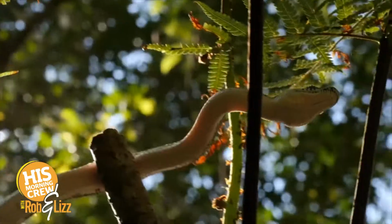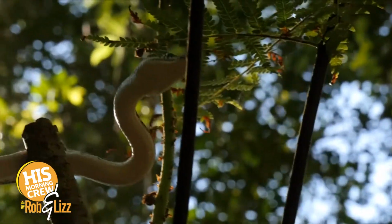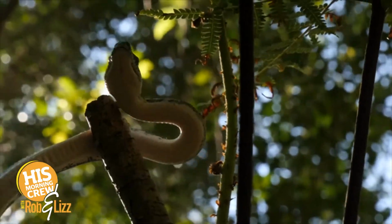I don't know if you heard about this family that found a snake in their tree. Then they called this animal expert. It took the guy like 90 minutes to find it, and it turns out it was a venomous snake in their tree. Good thing he was an expert. He had the right tools to get that venomous snake out, and nobody was hurt. It was okay, and they have a story to tell their grandkids one day.